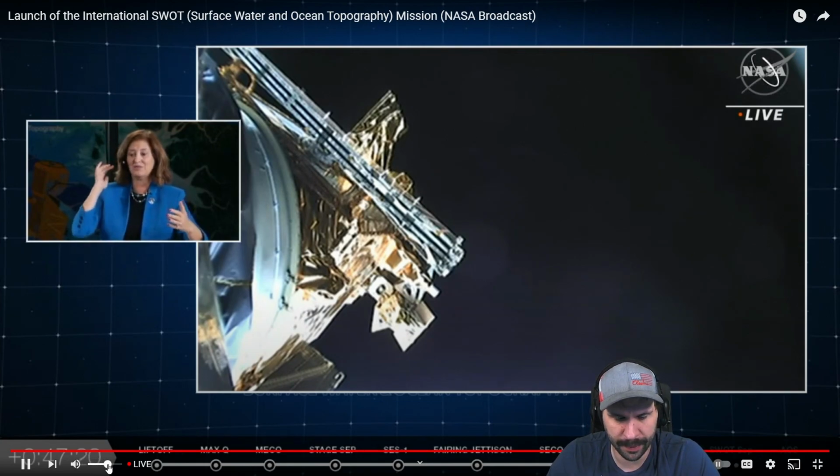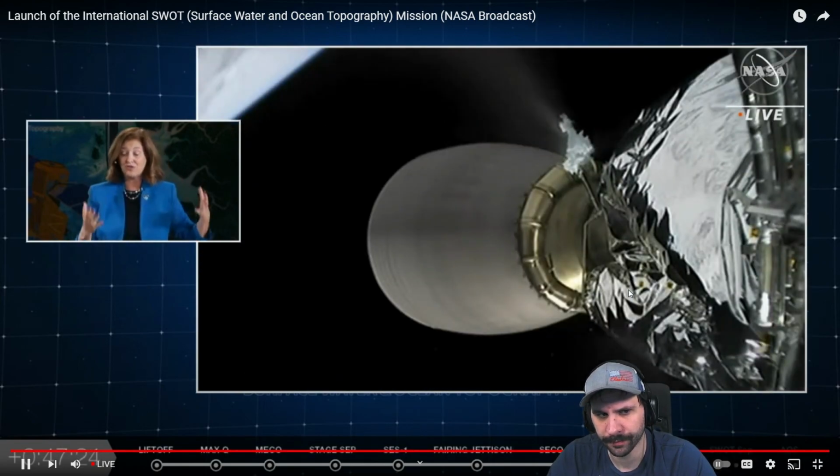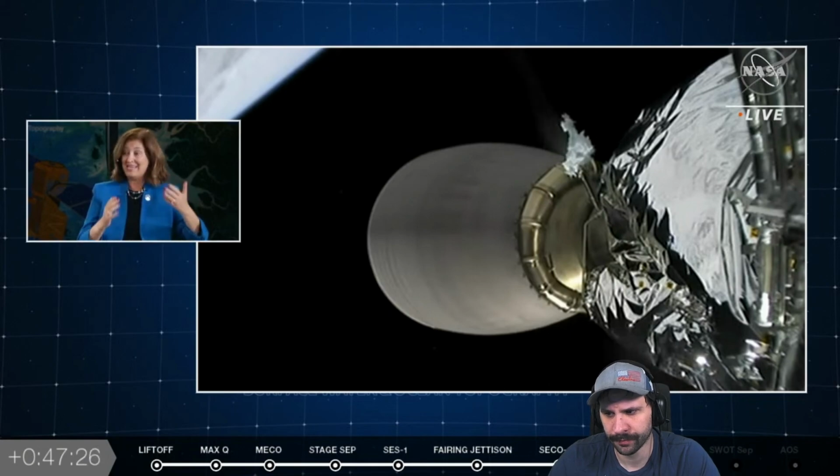On the scale of SWOT is a mission called NISAR, which is a collaboration, NASA's first major collaboration with the Indian Space Agency.